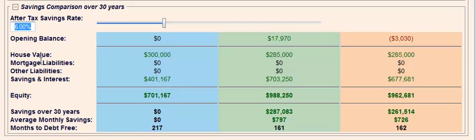The opening balance, house value, mortgage liabilities, savings and interest, all exactly the same. There's no change here. But I can see savings over 30 years against my baseline, 287 and 261. So in this particular scenario, if I'm looking to save my way towards the future to debt repayment, this is the best strategy for me, because I'm going to have the most savings at the end of 30 years on a net basis.